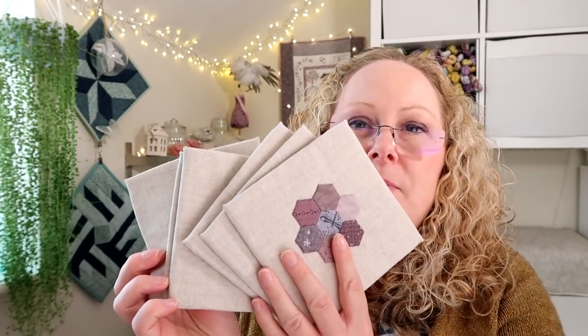I might do some little miniature hexagons sewn on the side with a running stitch, but I don't know yet. But at the very least I'm going to do some running stitch around all 6 of these side panels that I've got there.